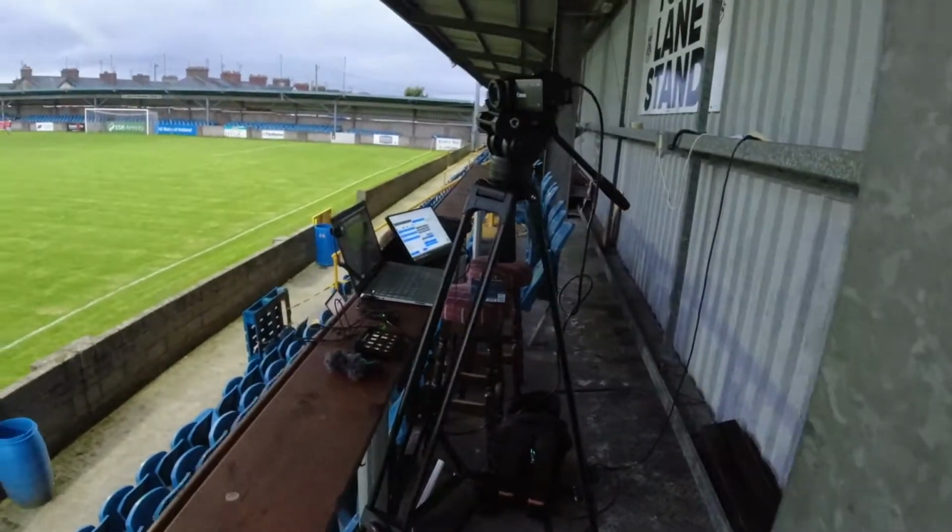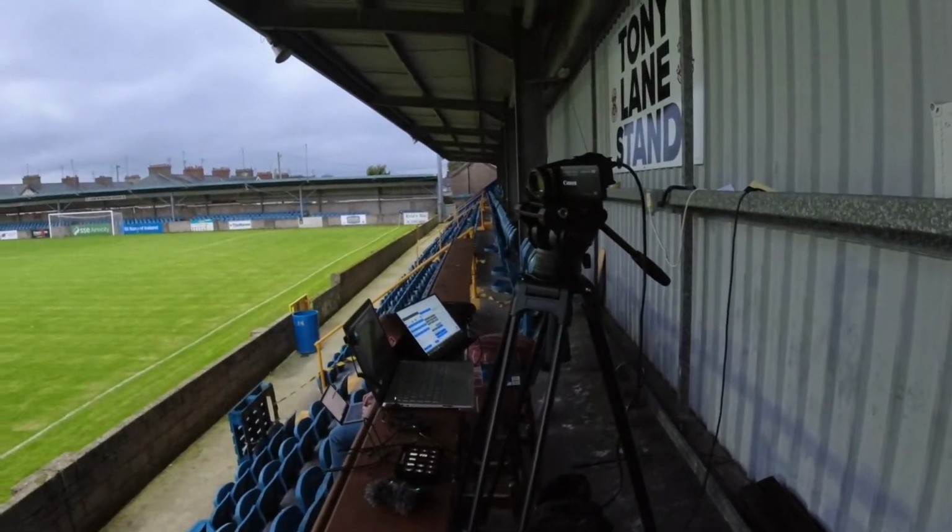So game's over now, finished nil all. Cobh Ramblers had two men sent off in the end, so they did well to keep it at a draw. We had a few small issues with a bit of buffering during the game, but nothing major, all fixed at half time. Just took adjusting the mics and the video settings. Basically all went really well. Just basically now time to clean up here, take everything down and get home.